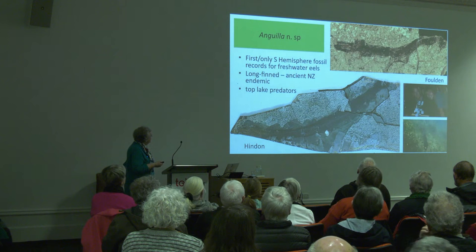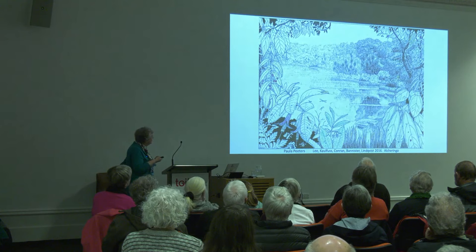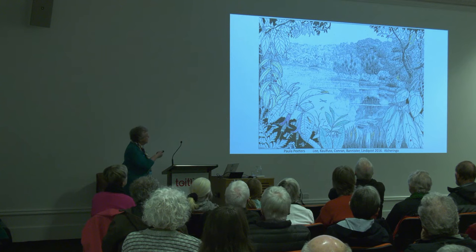And then there's a fossil eel. The oldest record of fossil eels in the Southern Hemisphere comes from Foulden Maar, and we also have them at Hindon, which I'm going to very quickly show you in a moment. And I got a colleague who's in Australia, who I've worked with, and she did this reconstruction of what Foulden Maar might have looked like. So all these insects and plants are real ones.